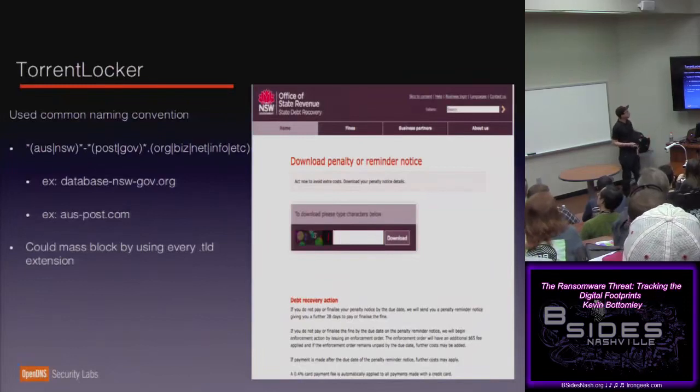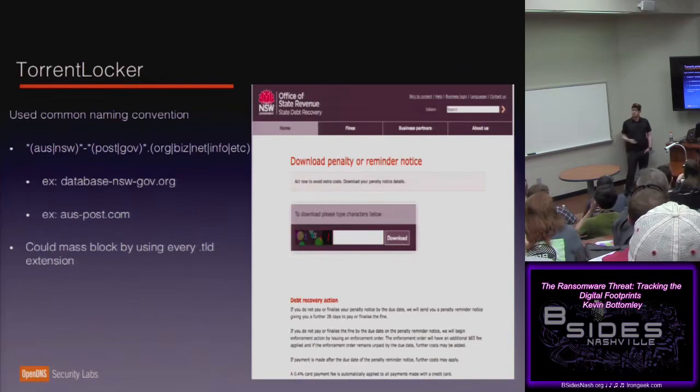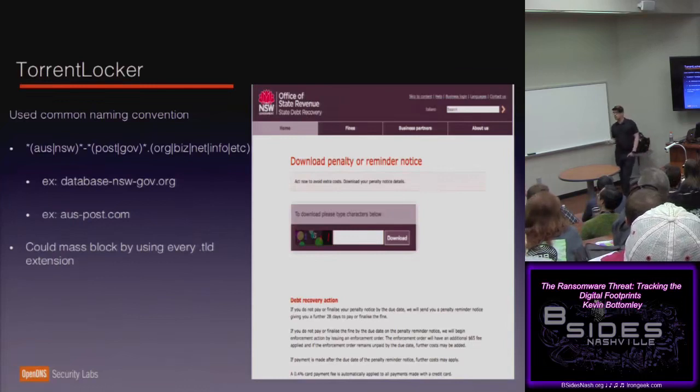One of the things they did, though, which made it really easy to knock it offline, was they used a really common naming convention for all of the C2 domains. It usually worked out to something like Oz or NSW, for New South Wales, then post or gov, and then org, biz, net, info, one of those TLDs. As you can see in the examples: database-nsw-gov.org and ozpost.com.